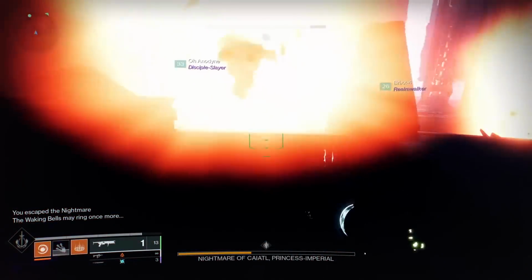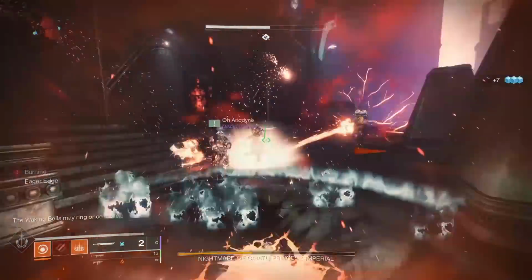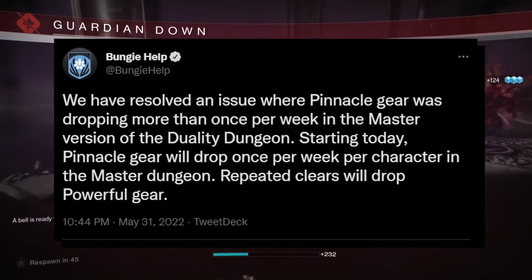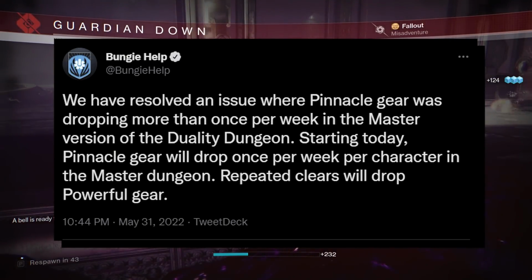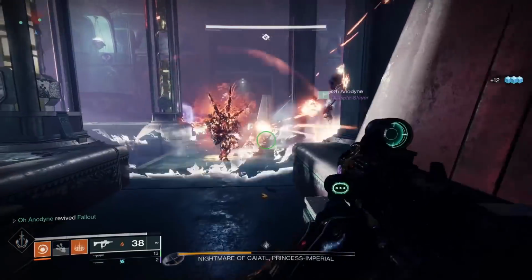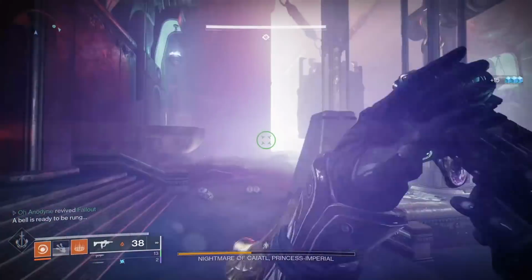Many people used that to already reach the hard cap this season. Apparently though, if you try that now, you'll only get powerful drops on repeat. Not bad, but no more unlimited pinnacle farming for y'all. Sorry I didn't share that over the weekend, got kinda wrapped up in the holiday. Okay, that's it, that's what got fixed.